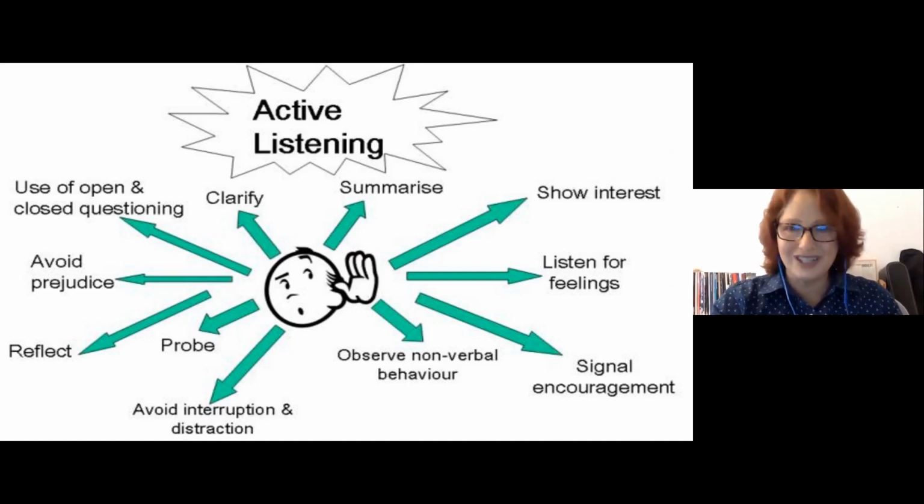There are entire workshops and books on active listening, so seek those out if you don't already know about it. But this is just a really easy slide for reference. Active listening has to do with not speaking, really hearing and listening, and not thinking about what you're going to say next. Asking questions and really mirroring what the person said.